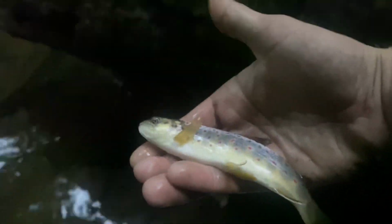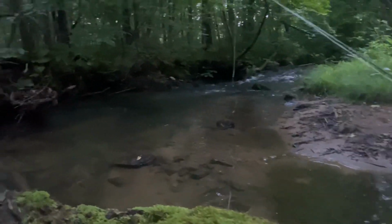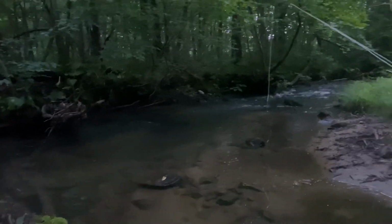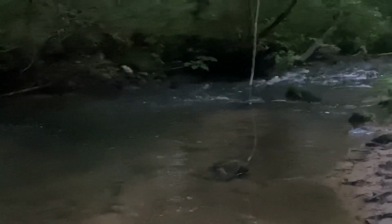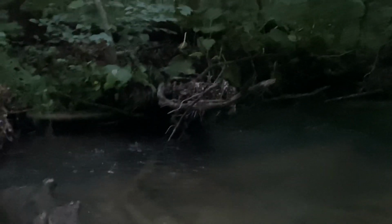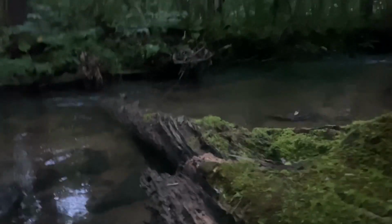Another brownie. Let's let him go while you're here. Goodbye. Okay. Sitting behind this beautiful log. Made a cast right behind this tree. This rock right there. Floated right through the middle of it. Smoked it. I was hoping there'd be a nice one underneath there, but he wasn't too bad. I'll take it. And I'll show you guys the stimulator with some legs on it.